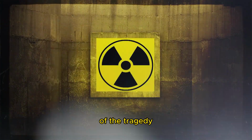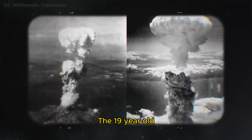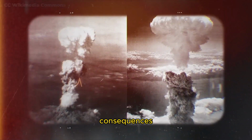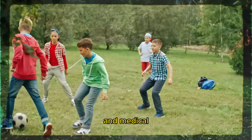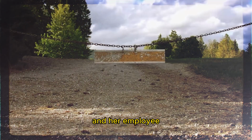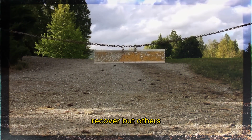The conclusion of the tragedy at the Bangkok junkyard left a trail of devastation and pain. The 19-year-old, along with others involved, suffered severe consequences from exposure to Cobalt-60. His radiation burns were visible, and the fight against infections and medical complications was a daily battle. The junkyard owner and her employee, after an intense month in the hospital, managed to fully recover, but others were not as fortunate.